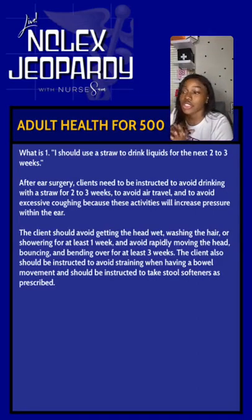Auto means ear. So after ear surgery, clients need to be instructed to avoid drinking with a straw for 2 to 3 weeks and to avoid air travel and excessive coughing, because all those activities will increase the pressure within the ear. That's not what you want to do right after ear surgery. Similar to when you get a tooth removed, like your molars, they tell you don't drink through a straw because it can cause a dry socket. It's because of that pressure. That pressure is increasing, and it has to go somewhere. So you don't want to cough, bend over, or travel by air, because that will increase the pressure within the ear.